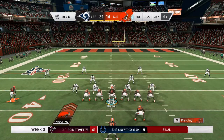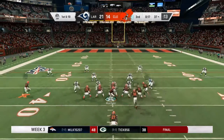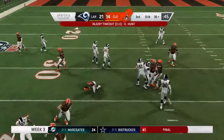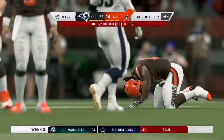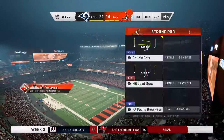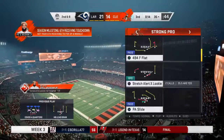Mayfield brings him up, first and 10. And he's 4 for 4 now, throwing the ball to start the drive. Mayfield leaves it for Hunt on the draw. And after getting tackled, he's still down and looking very slow to get up. We'll check on his status when we get back.